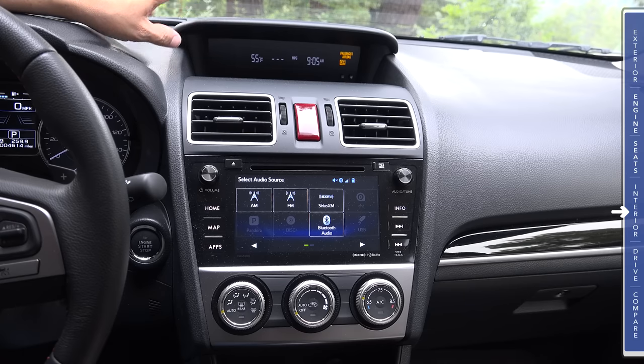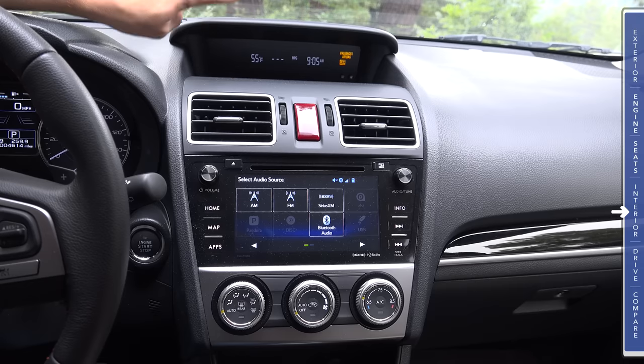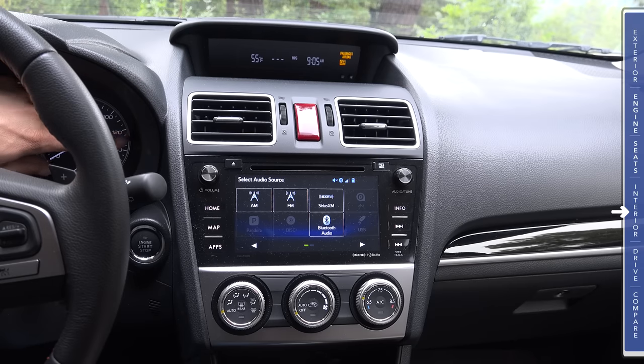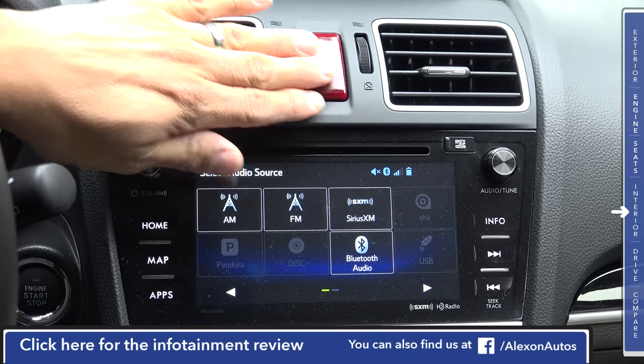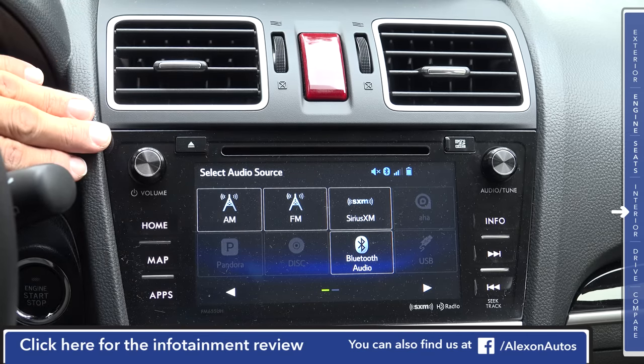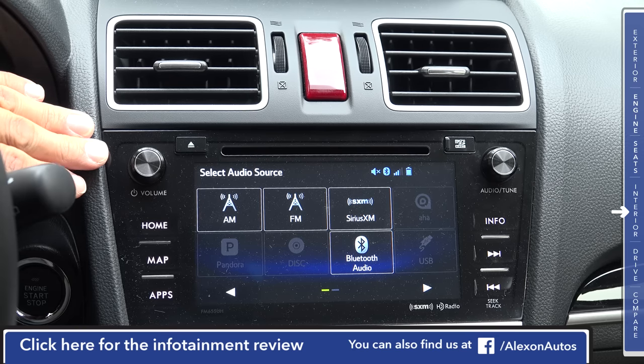In the center of the dashboard above the air vents, we find our trip computer, our temperature readout, and our clock. Interestingly enough, this trip computer is controlled via a button right here in the instrument cluster. So we push this in, you can see elapsed time, average miles per hour, distance to empty, average miles per gallon, etc. Below the trip computer, we find 2 air vents, the hazard light button, and our model has the optional infotainment and navigation system that's essentially shared with the Subaru Forester and other Subaru models.